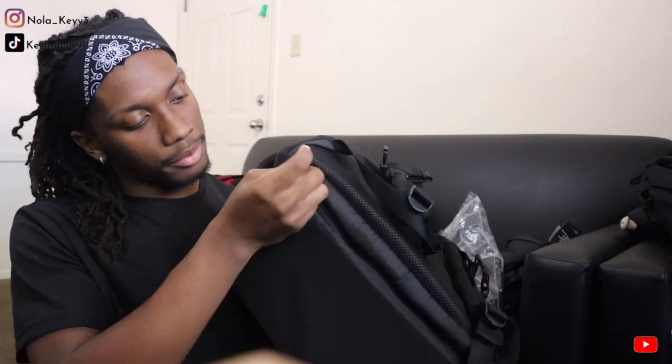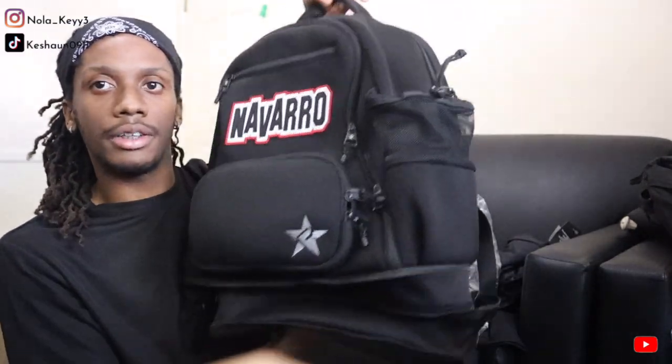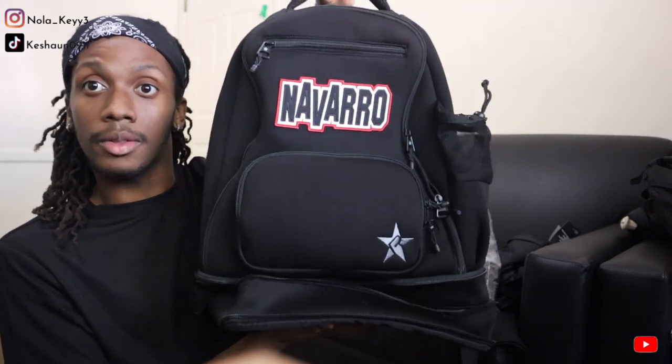Anyways, so now to the bottom part. It's hard. Let's see. We're gonna unzip it. Basically what this does is open up even more so that you can put your shoes in. Hold on, let me fix it. Yeah, so your shoes can go in. And then the back looks like this if it's zipped up. So it expands.